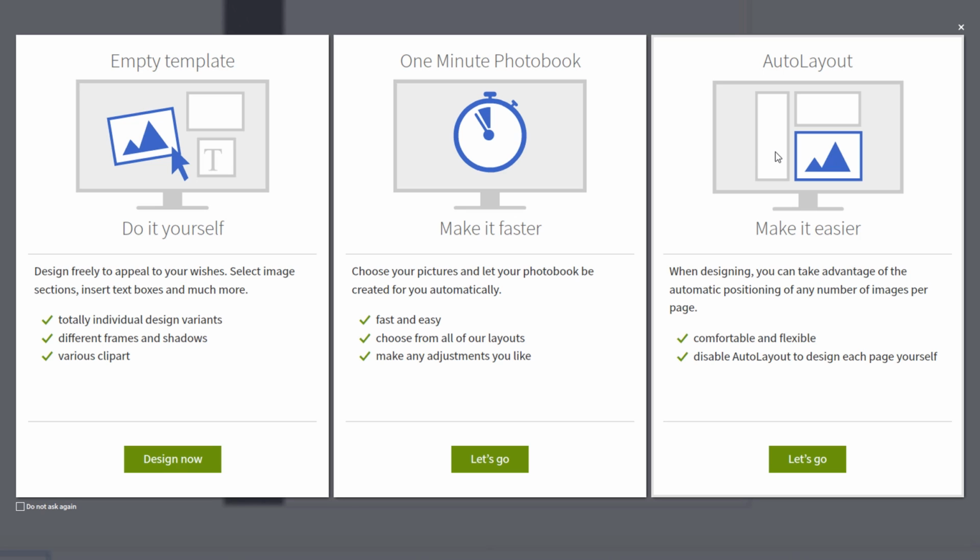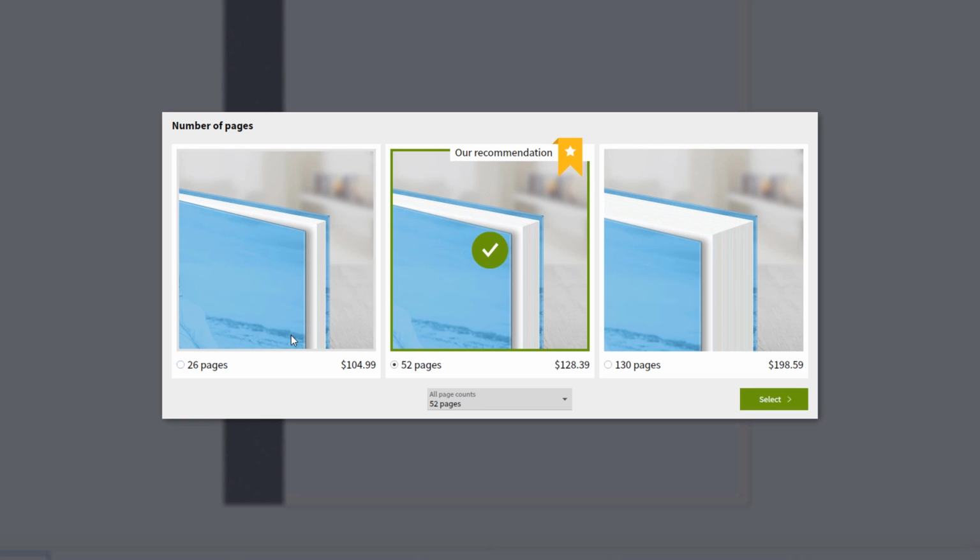And then you also have the option of doing the auto layout where you can really take advantage of how the pictures are going to be positioned, the number of pages that you want. The book is going to help you do everything for you. So again, those are the options that you have, but I did the design. I wanted to do the empty template, so we're going to go ahead and do that, and I'm going to show you how it looks.